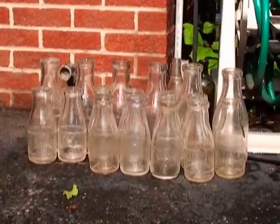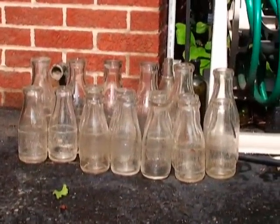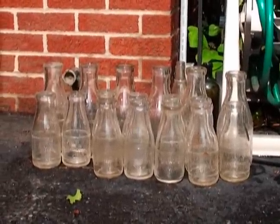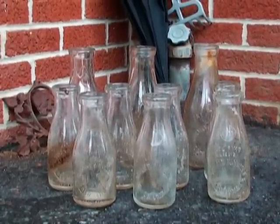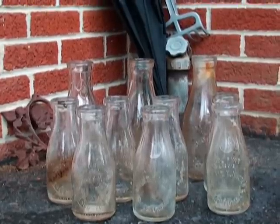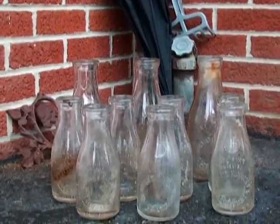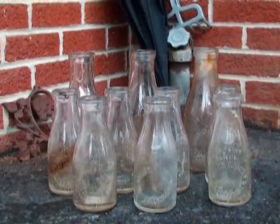Well, there are the 17 Penn Dairy milk bottles cleaned up, all in pretty good shape there. Penn Dairy later changed its name to Penn Supreme. Well, there are the Musters and the Bartons cleaned up. Again, amazingly, there was no damage on these things, except very, very minor. So we really lucked out as far as damage went on these bottles.